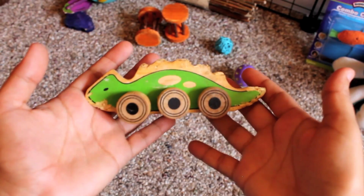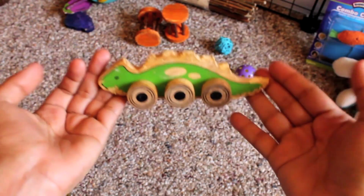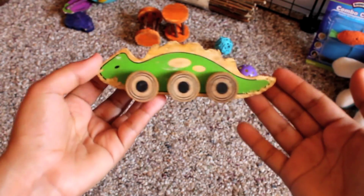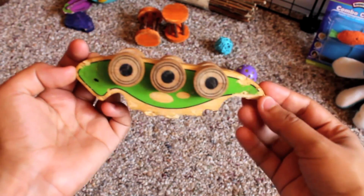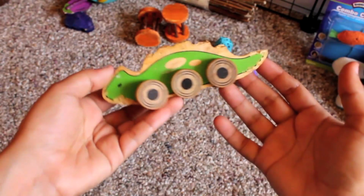Next, I have the Toys from Trees Lizard Wooden Chew. Now, my guinea pigs have had this one for a while, and they also had the Ladybug one, which they demolished and was one of the favorite toys around here, so I honestly don't know what they think about this toy, because this one they haven't touched very much except in a few sections, and the Ladybug they absolutely demolished, and it was so nasty that I had to throw it away.